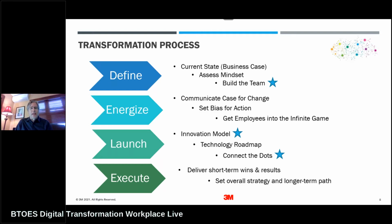During the launch phase, we will talk about the innovation model and connecting the dots, but there's also some things called technology roadmaps and even investment roadmaps. How much money are you going to put at this? Do you have the right resources in place? A lot of things to consider during the launch phase. Finally, the execution phase. I think you'll see in the case studies how we're executing, but delivering short-term results and then setting an overall strategy for a longer-term path. So those are the typical transformation activities that we look for from our leaders.